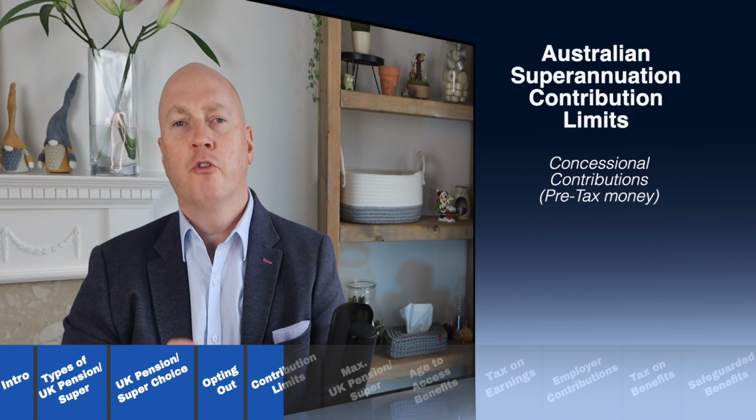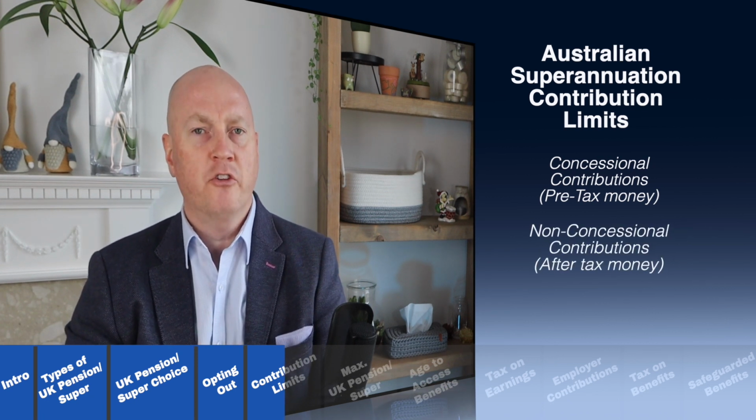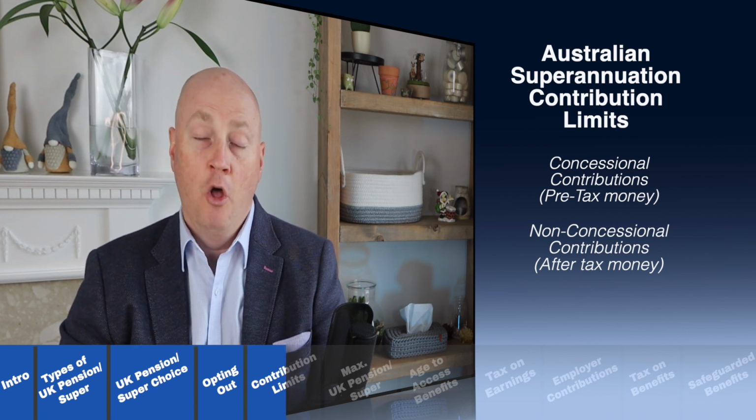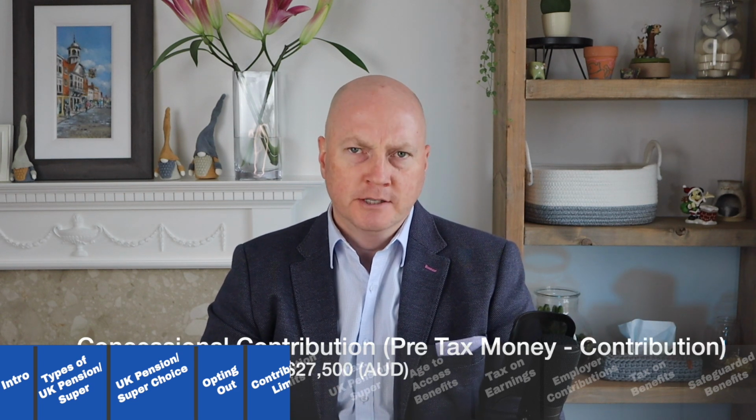Okay, Australian superannuation contribution limits. So in Australia, the contribution limits are actually broken into 2 types. You have concessional or pre-tax contributions and non-concessional or post-tax contributions. Now, the concessional contributions are contributions that are made before any tax has been applied to the money, and the limit is now 27,500 Aussie dollars for the 21-22 tax year.